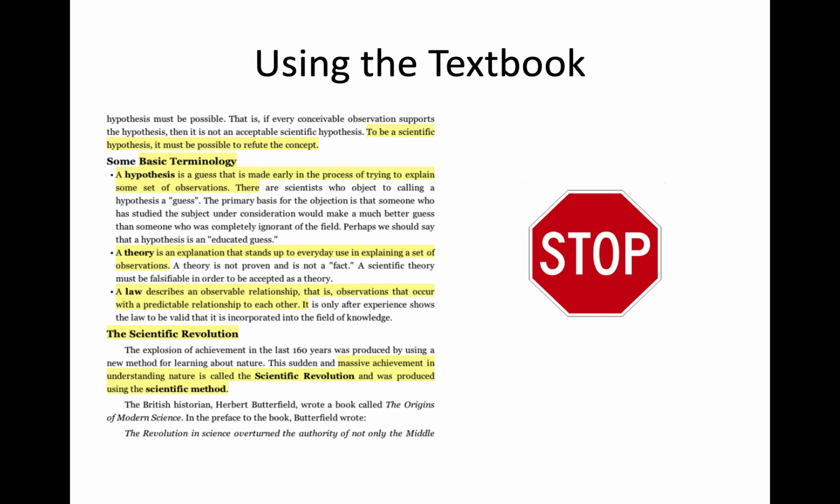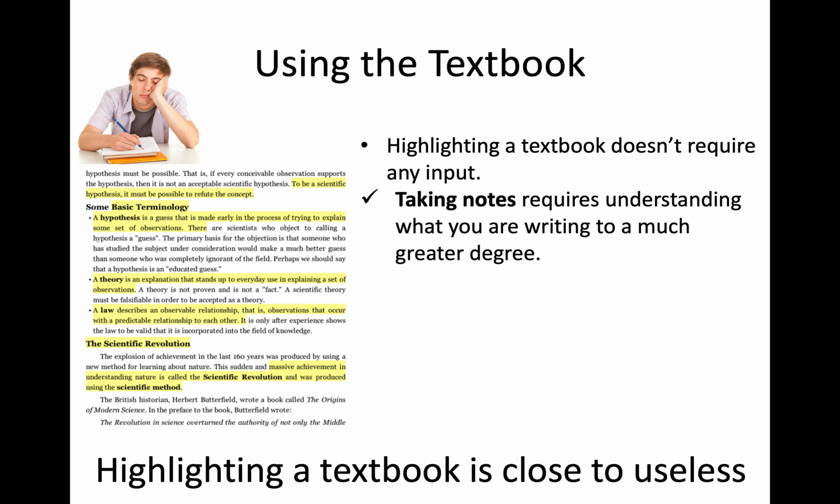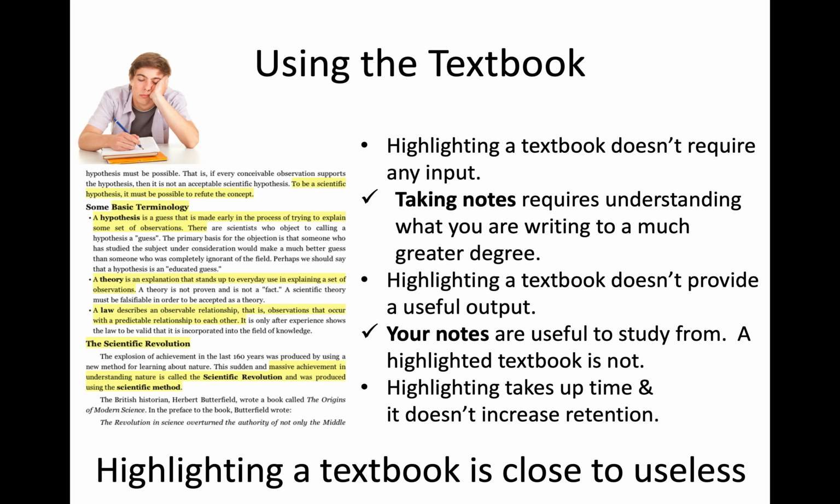What the data shows is that when it comes to highlighting a textbook, it's close to useless. Highlighting a textbook does not require any mental input. Taking notes, that's a much higher level skill. It's more beneficial. Now, if you return to a highlighted text, it doesn't provide any useful output. Your notes are useful to return to. A highlighted text is not. That's what the data shows us.